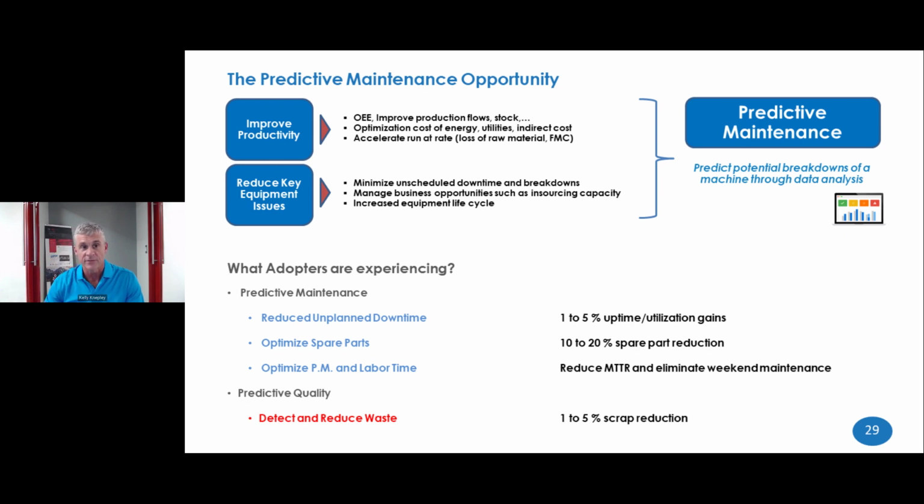So, the case for predictive, echoing everything Mo said, you see some of the same information here. Why predictive, and why are we having a goal of world-class OEE and talking about predictive? For us, it was very simply a very fast way to show very good return on investment, and it's a very simple technology to copy and paste around the organization.